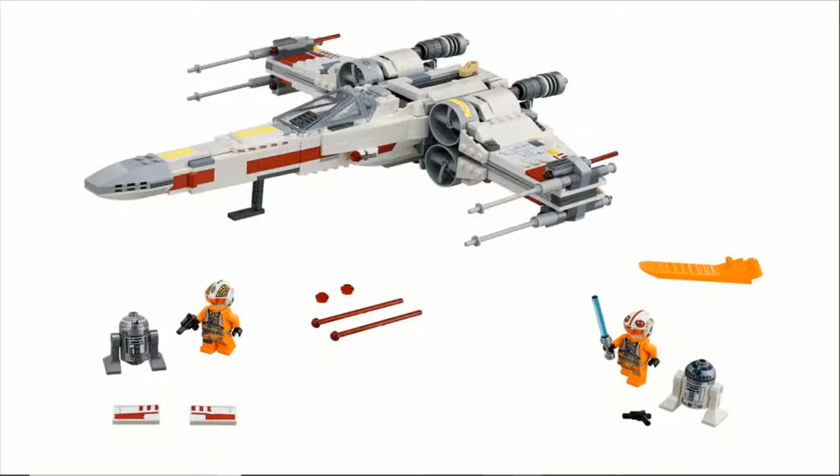Their little area right behind the cockpit there, you can insert whichever astromech droid you want to have in there. Obviously, the cockpit does only hold one of the Rebel pilots there, Luke or Biggs. And this is the first set, or the first wave of sets, that included the new Rebel pilot helmet mold.